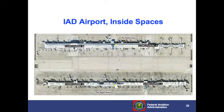Of course, this is inside. Inside, between two terminals you will have one in the middle, so no matter what gate you go to, you have one in the middle. I think that's Concourse C and Concourse A. You will notice that what we like to see, and this is the perfect example, is that you do not have to take any escalators or elevators. It's just a straight way to your relief area next to the restroom for passengers, which makes so much sense.